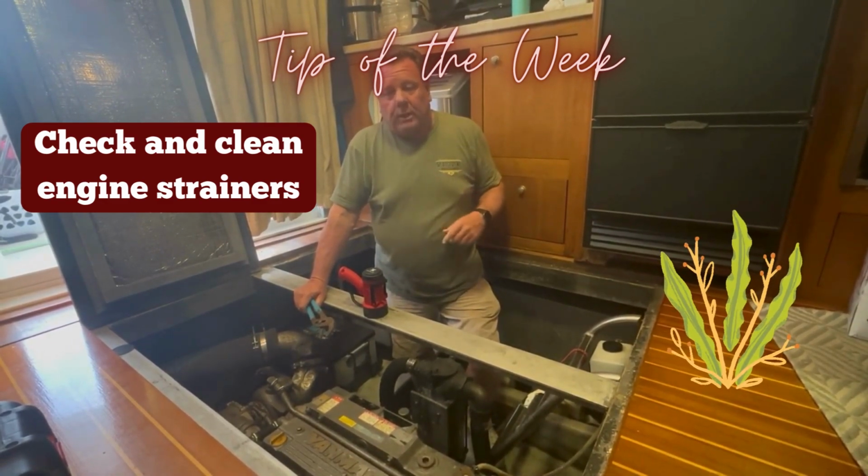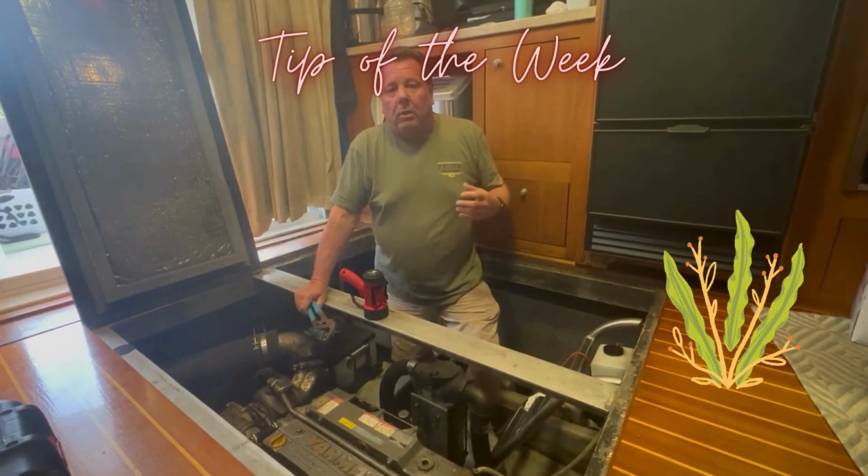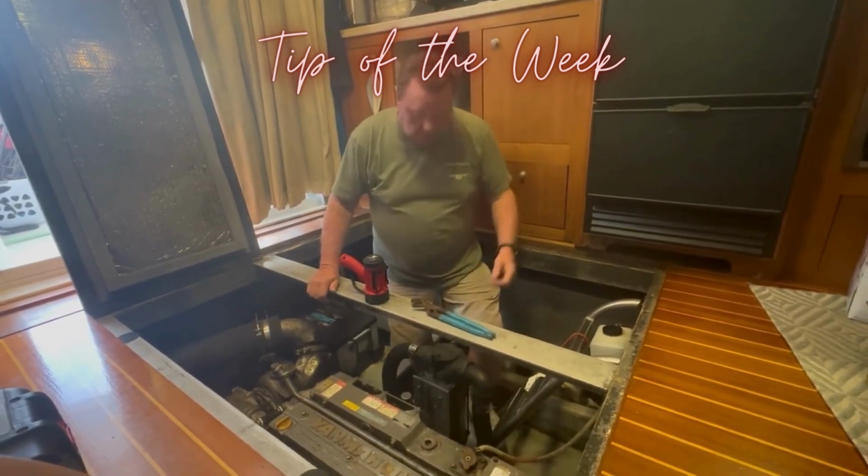And our friend Don on Tranquility, he said he just checked his, and he had a big ball of weeds stuck in his. He said it was the size of a baseball. So we're going to open this up real quick and see how ours looks.